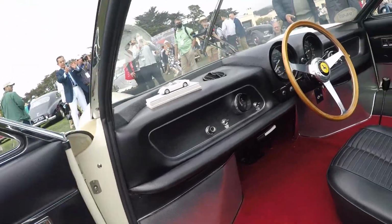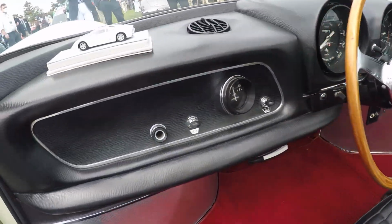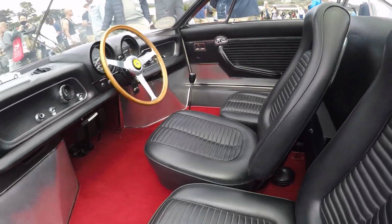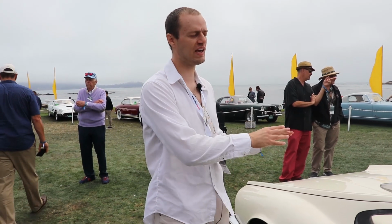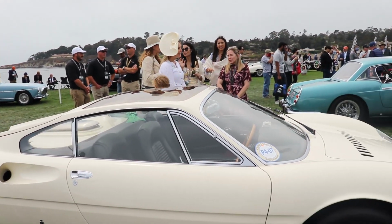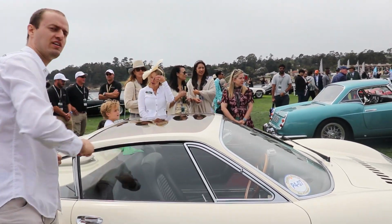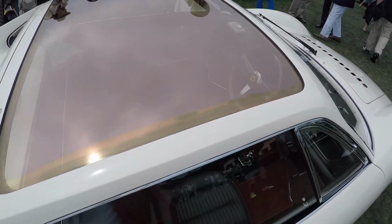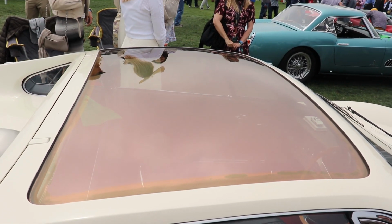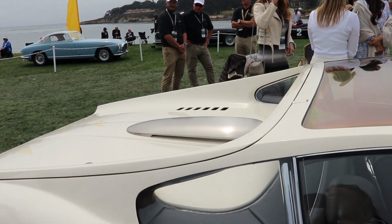Mid-engine V12 Ferrari, which Enzo at the time thought couldn't be done, it's too crazy. Little did we know that this would be the standard supercar Ferrari template. Mid-engine V12 rear-wheel drive Ferraris, which really became the norm. Another really cool option is look at this amazing sunroof here. Great visibility. This is like a pre-McLaren F1, before that thing was even a dream.